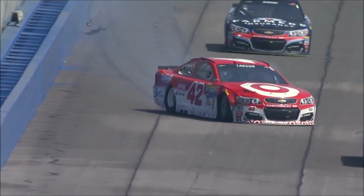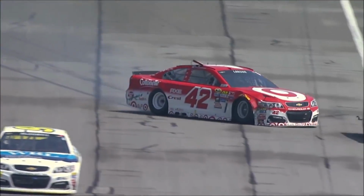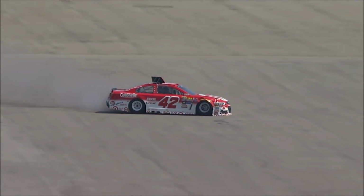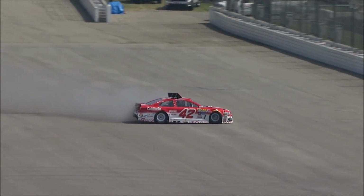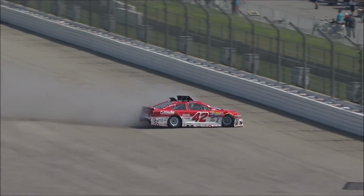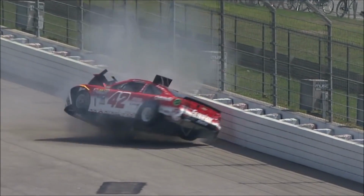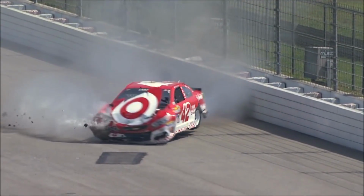This is the one that's going to hurt. Watch this thing come down along through here, head on into that inside wall. Roof flap, just nothing he can do at this point. Just hang on. Watch that, straight into the safer barrier. Watch that safer barrier flex and shoot that car back out.